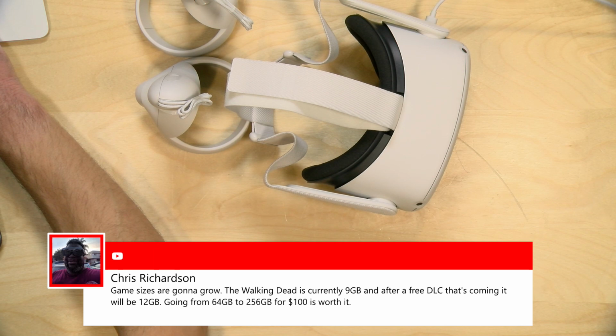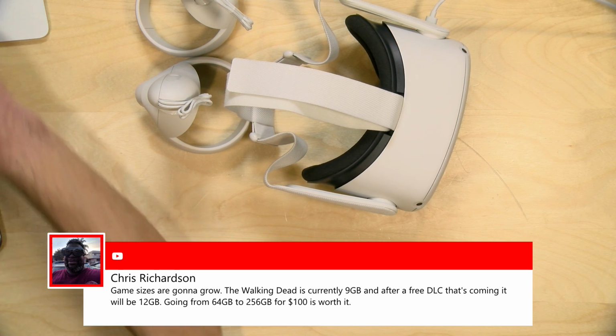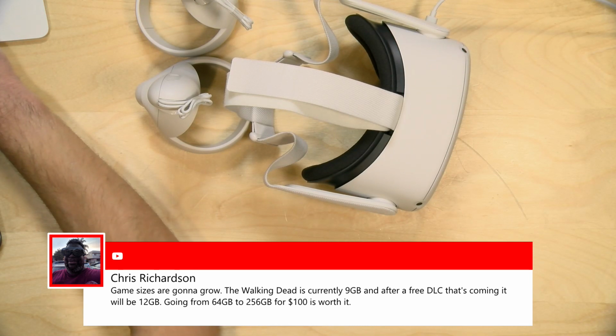So Chris is saying here that the game sizes are going to grow. The Walking Dead on the current model is 9 gigabytes, and after free DLC that's coming in will be 12 gigs. Going from 64 to 256 is worth it for the price, he says. And actually, the higher end version now costs the same as the low end version did last year, right? So there's definitely some advantages to that.